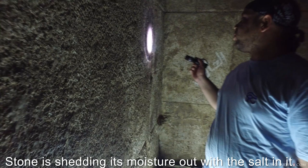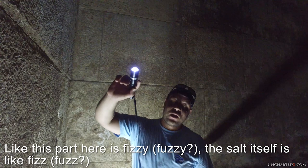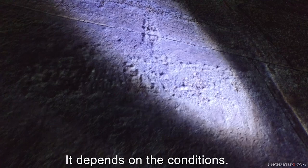You can find up here how it forms, on that wall, for example. We can note that also, like this part here, you see it, it's fizzy. The salt itself is. Oh, yeah. It's like fizz. Sometimes this forms in a very short time. In some cases, it depends on the conditions.